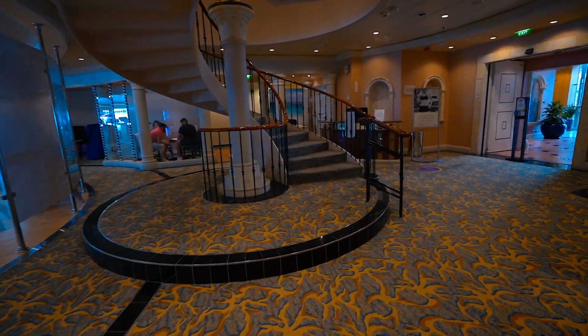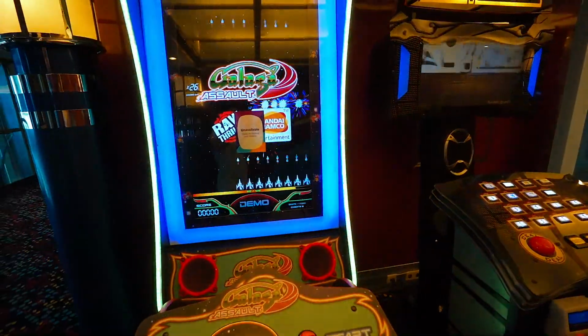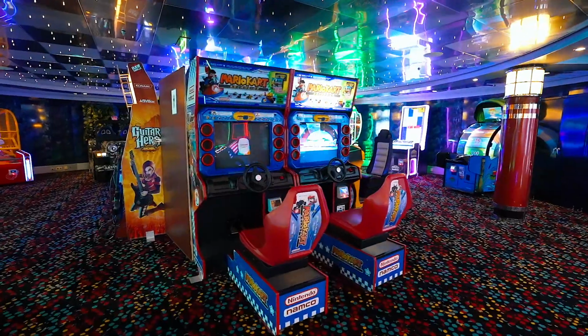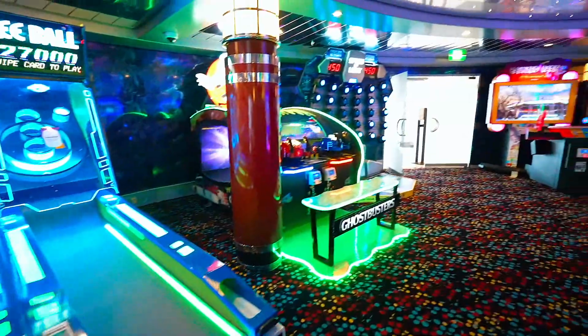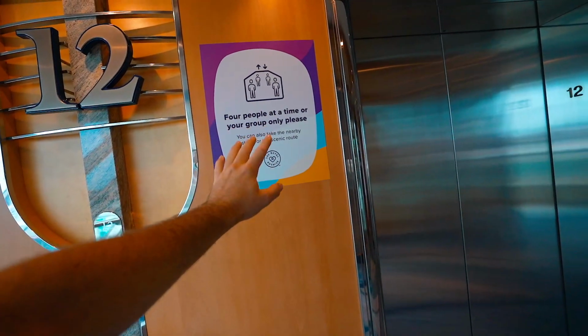Similar to the gym now, I'm sorry for your little kiddos. Half of the arcade is kind of closed. It's every other arcade game as well, which is kind of disappointing because there's some games that are currently not available because of the social distancing. So that kind of stinks. The elevators too, by the way, there's only supposed to be 4 people at a time, or only just your group.